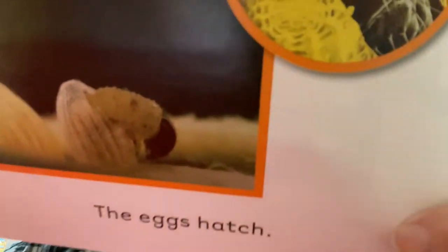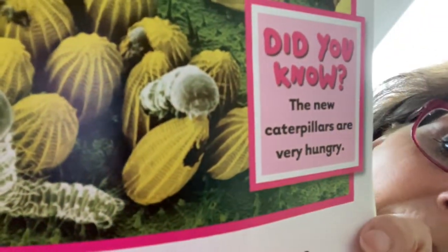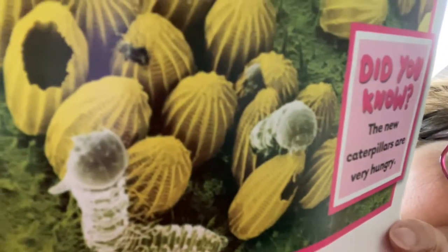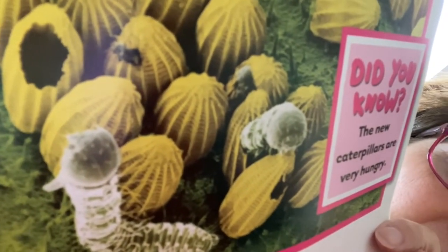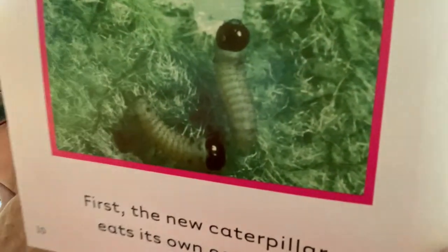The eggs hatch. Can you see them hatching? See what's coming out? It's a little tiny caterpillar. Look at those little tiny caterpillars. Can you see them? They're coming out of those eggs. You know what? They're hungry. So the mother laid them on a leaf, and so they start to eat that leaf. In fact, the first thing they actually eat is their little eggshell.